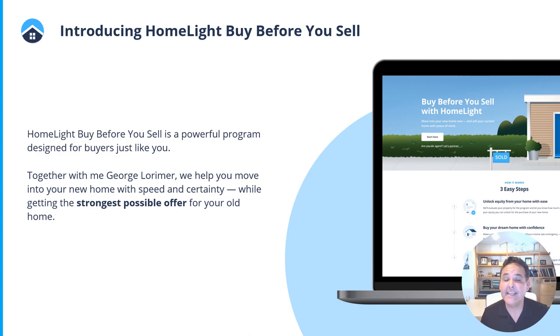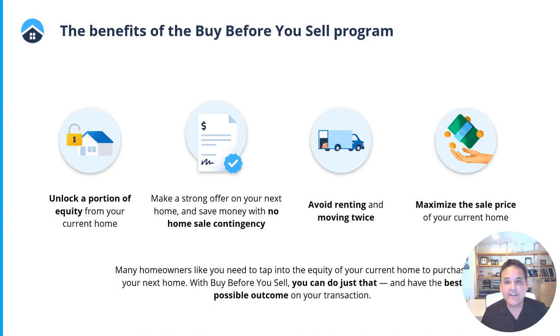So here's the easy steps, the benefits of buy before you sell program. First of all, we help you unlock a portion of your equity. Next, you can make a strong offer, a non-contingent buyer offer.